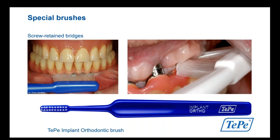And if your patient has this kind of screw retained bridge, then the implant orthodontic brush is the obvious choice. With this slim brush head, only two rows, the patient will be able to clean along the gum line on the buccal sides. With a normal wider toothbrush, that narrow surface will not be efficiently cleaned and reached.